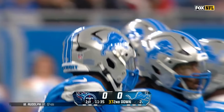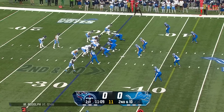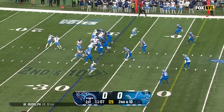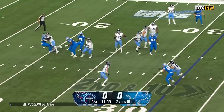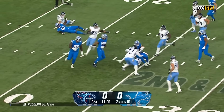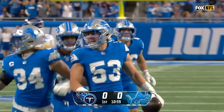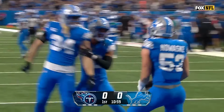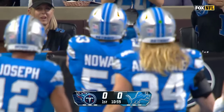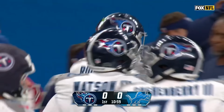Excellent penetration by the big man in the middle of that defensive line. Create those pressures. Get sticky coverage if they have to hold it an extra tick. Rudolph, good protection, pumps, throws, and it's intercepted! Nowaski with the pick, down at the Titans 23. Onwuzurike with the pressure, and Nowaski continuing his strong play with a Lions interception.